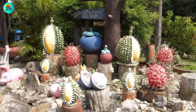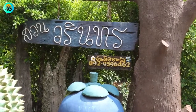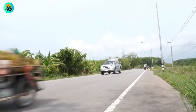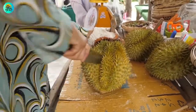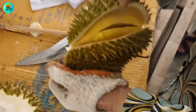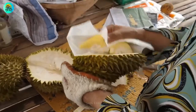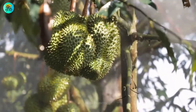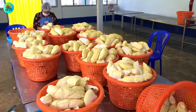There are more than 300 named varieties of durian in Thailand and around 100 in Malaysia. In Southeast Asia, durian is featured in a variety of dishes and is highly popular in countries like Indonesia, Singapore, Cambodia, the Philippines, and Vietnam. Despite being the king of fruits, durian is one of the most controversial fruits.